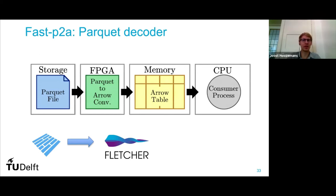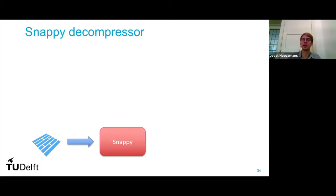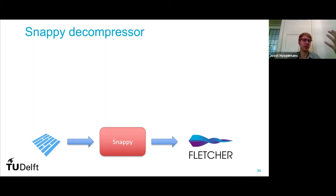Then the next step is, okay, often these Parquet files are compressed using Snappy, which is a compression standard developed by Google. So we've also developed a Snappy decompressor unit that will be able to decompress this data, stream it directly out using Fletcher, for example, to write it into your host DRAM, so that basically you free your CPU of the task to decode and decompress this data, and you can run your queries on it without losing any cores to the first steps.